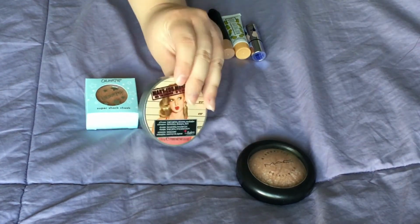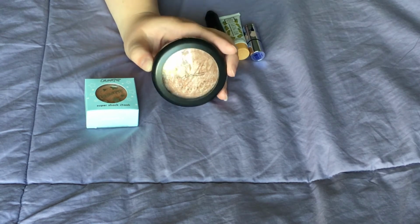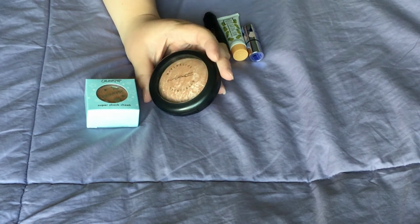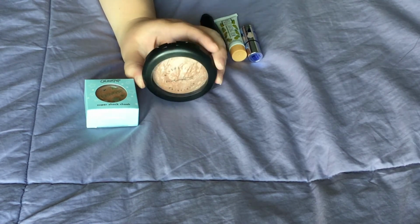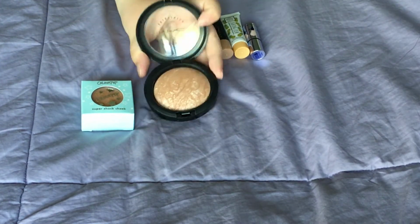So I am definitely going to be keeping this, and I love the Balm's cheek products. They are seriously incredible. Now, even though I don't absolutely love this product as much, but it's partially because I haven't tried it that much, it's the MAC Mineralized Skin Finish in Soft and Gentle. This highlighter is so raved about.